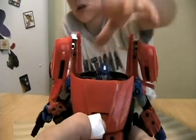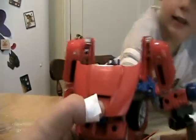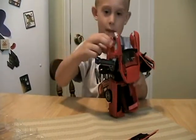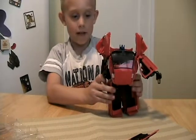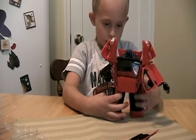I don't know. What do you think about him in robot mode? I love him. You love him in robot mode? Okay, now let's take... It looks so busy. It's just so many parts to it. Yeah, but this kind of does... What it reminds me of is... It kind of reminds me of a leader class.